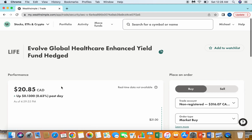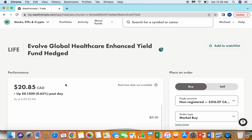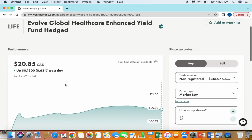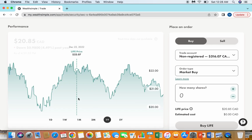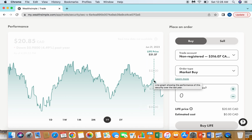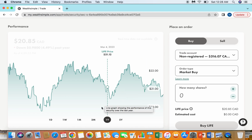Going on, another covered call ETF. So once again, this is just for monthly income enhancement. This is a global covered call healthcare ETF. Think companies like Pfizer, Merck, AbbVie. So just taking their dividend, writing calls, getting those premiums for selling the upside in the stock.